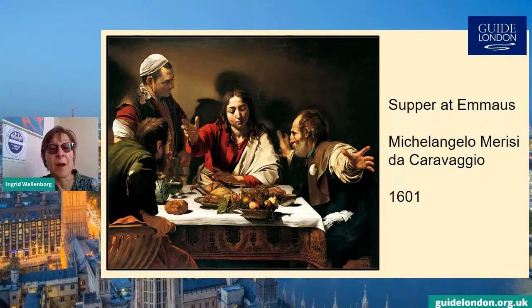And if you're not going to choose a subject from mythology, you might, of course, equally well, to show off your talent, choose a theme from the Bible. So this is an event told in the Gospel of Luke in the New Testament, chapter 24. And it's the 3rd day after the resurrection of Christ, the 3rd day after the crucifixion of Christ.